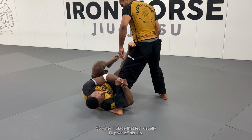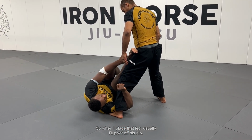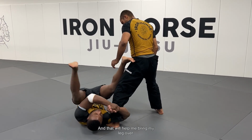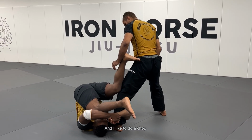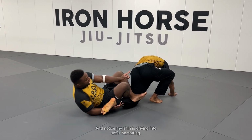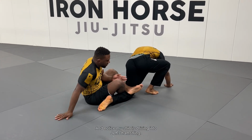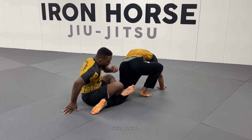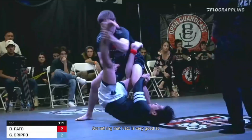So when I place that leg, usually I'll pivot off his hip, okay? And that'll help me bring my leg over, and I'd like to do a chop, okay? And notice my shin is driving into Jeff's hamstring. I'm not pointing up, not pointing towards me, going forward. Something that Pato is very good at.